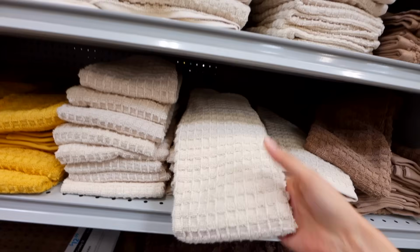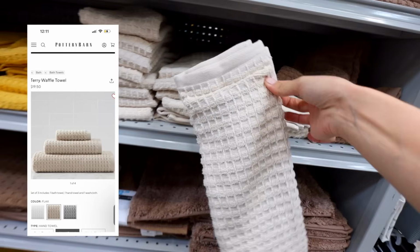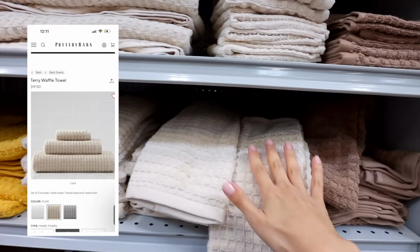Waffle knit hand towels are so freaking pricey. I've seen them on Pottery Barn, I think for $19 for one, and At Home is selling them for just $2 or $3.99.